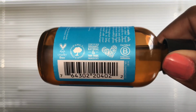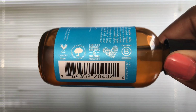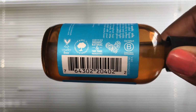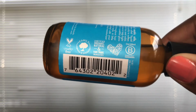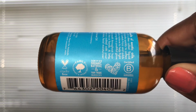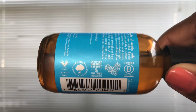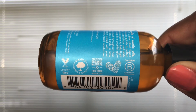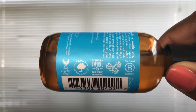Don't you love it? This argan oil in particular is from Shea Moisture, and I don't know if it's completely organic or cold pressed, which makes the quality go up even more, but it was $8 and I found that even with my oily combination skin, it works very well with not breaking me out and moisturizing my skin.